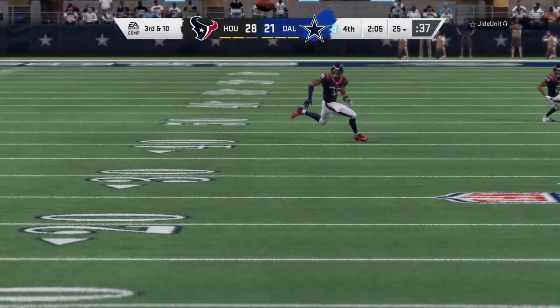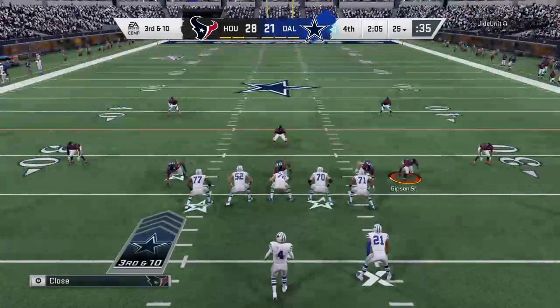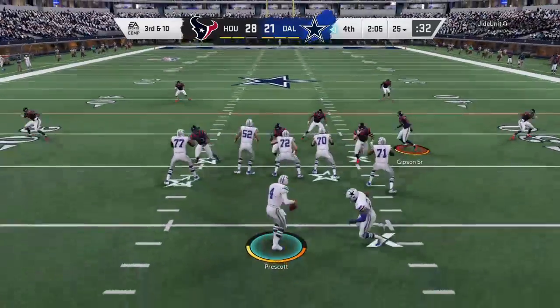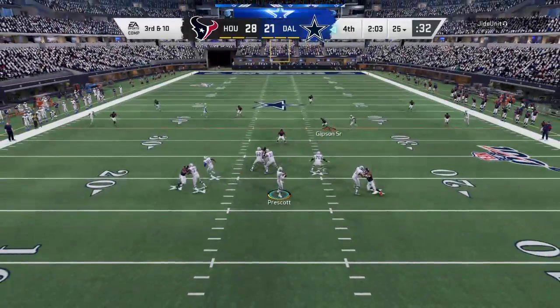Making them punt, that's your goal anyway, but a 4th down stop, that's almost a sign of disrespect that they went for it in the first place. And when you get that, you feel great about yourselves.